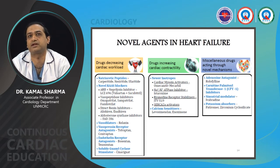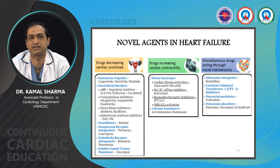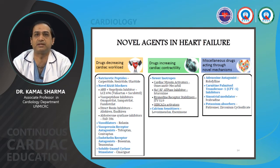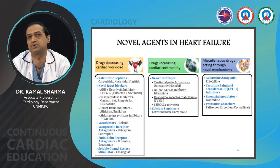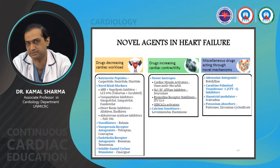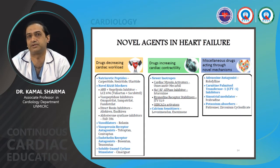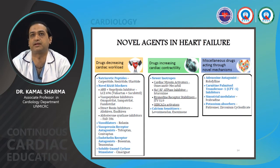Drugs that increase cardiac contractility include omecamtiv mecarbil, which is a cardiac myosin activator, sodium potassium ATPase inhibitor, which is istaroxime, and ryanodine receptor stabilizers and SERCA activators are also being evaluated in therapy. Calcium sensitizers like levosimendan and enoximone are used in acute heart failure in patients with good blood pressure in trying to improve the cardiac output.